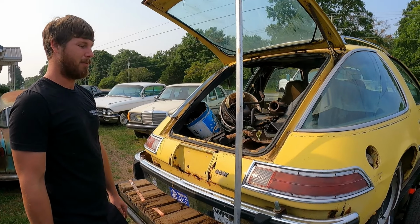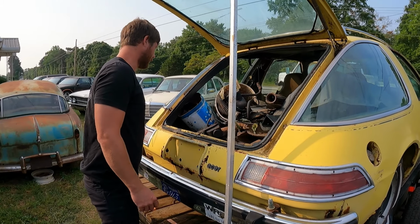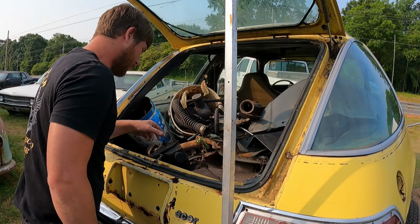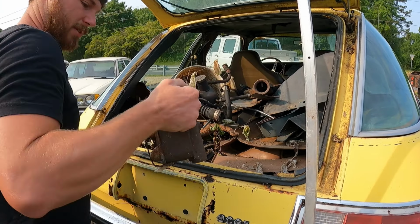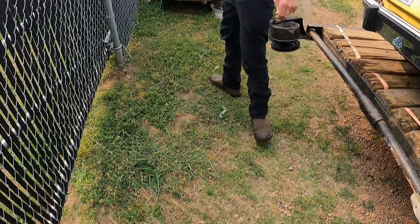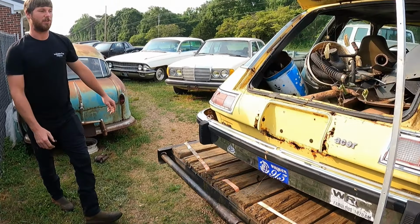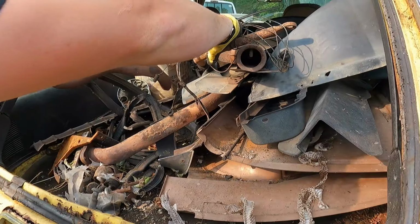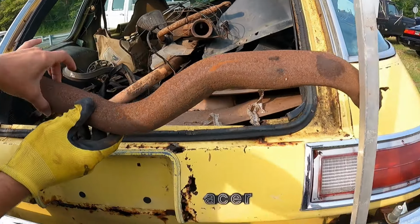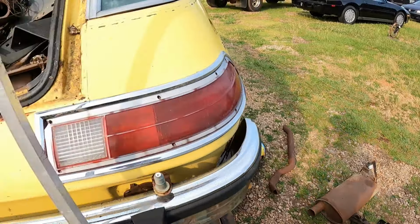We're gonna attempt to bolt the subframe back in the Pacer and see if the motor will turn over. Right now I'm looking for subframe bolts. And we're about to have a yard sale. I'm gonna put all this stuff over here. I'll have to figure out what doesn't go with this car. We can just put it in the scrap pile. Rusty tailpipe, scrap. That was really lightweight.